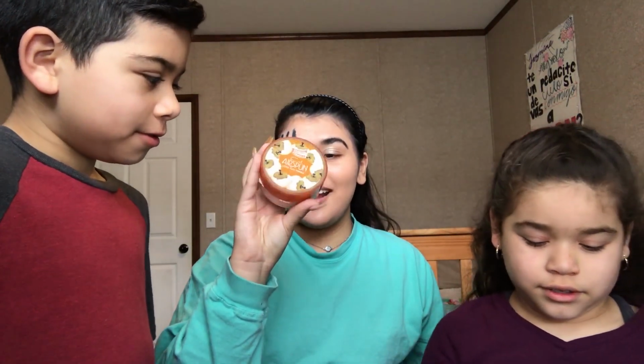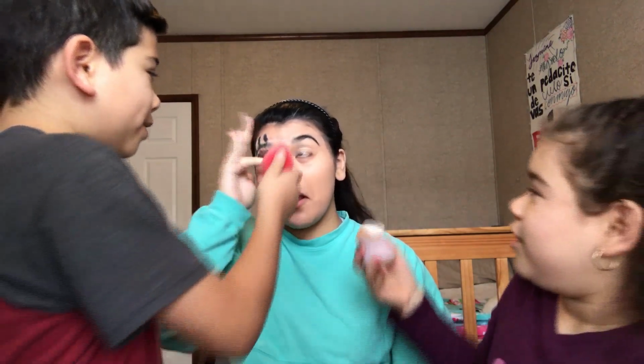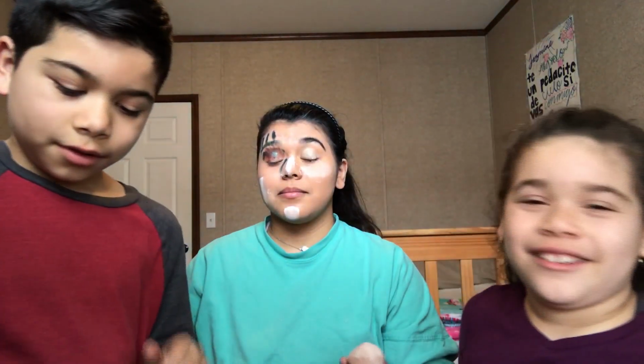This is the Coty Airspun powder in the shade Translucent. Okay, you need to be really careful with this stuff because it gets everywhere. Okay. Where does this go? I'm not gonna tell you. Oh, it went down your nose. Under your eye. Oh, I got it in your eye. Oh, Miguel, you also got the nose ring side. Yes, the nose ring.